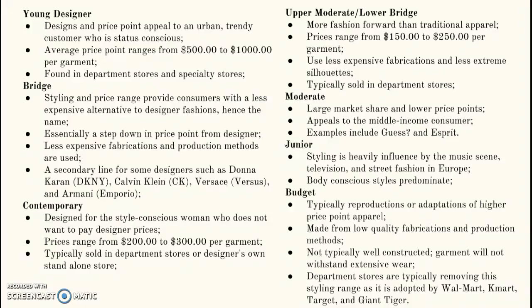There is also bridge, which is basically a step down from designer. And the way that it becomes a step down is the fabrications and production methods are less expensive. So sometimes famous designers have secondary lines, like Donna Karan's secondary line is DKNY, Calvin Klein's secondary line is CK, Versace's secondary line is Versus, and Armani's secondary line is Emporio. So these designers kind of bridge the gap between people who want designer-like styles but can't afford designer.